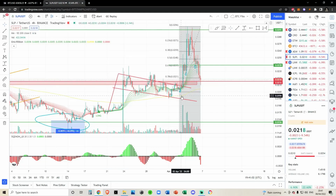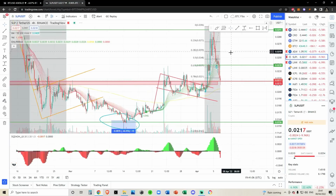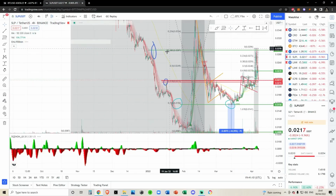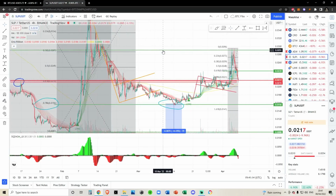We set up a bull flag indicator, broke out to the top, and we filled, I don't want to say a price target because I personally didn't have this as a price target, but this local resistance up here we seem to have found very strong support at.